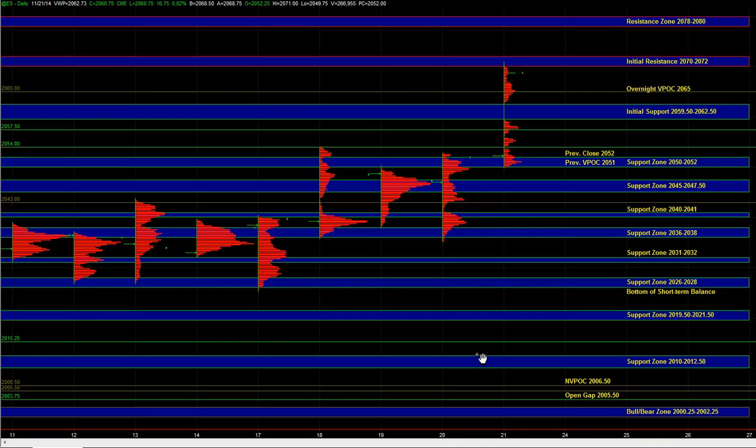So in the overnight session, the market held above the 2050 high volume node and continued drifting higher, and then we got an upside breakout to a new all-time high on the news from the Bank of China. So at this point, we've already seen a pretty strong move in the overnight session, and there may not be a whole lot left in the day session as far as the upside goes.